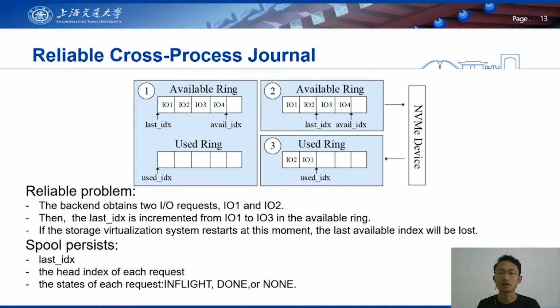However, in the case that the backend obtains two I/O requests, I/O1 and I/O2, then the last available index is increased from I/O1 to I/O3 in the available ring. If the storage virtualization system restarts at this moment, the last available index will be lost, which means that it does not know where to resume processing the I/O requests after the restart.